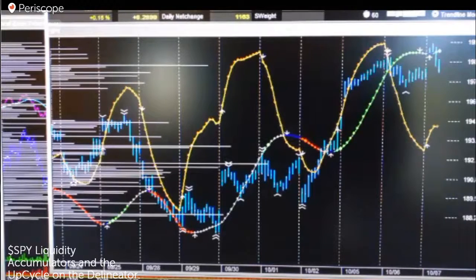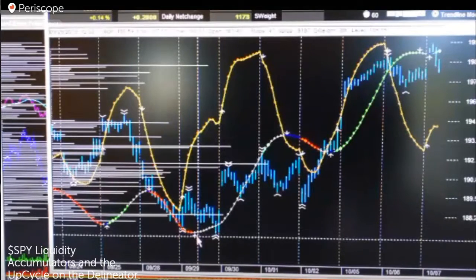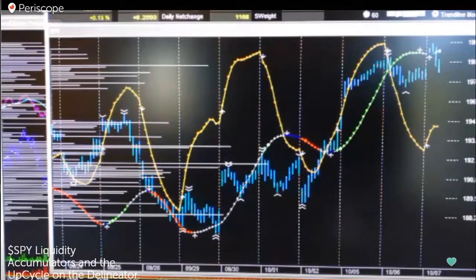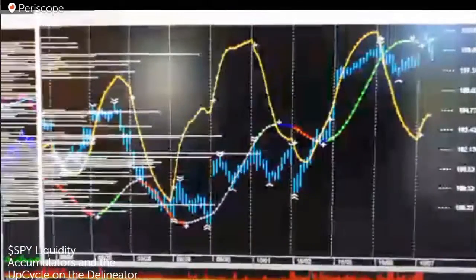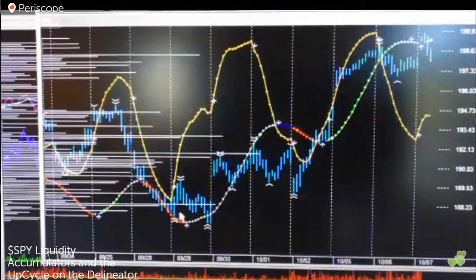But we like buying into the lows and selling into the highs, and that's what the delineator and the accumulators are designed to do. At these lows back here on the 29th of September, if you read most any tweets or anything from the financial press, they were telling you the market was going to go down even lower, but we know that's not the case. The only way you can buy into the lows and sell into the highs is when you've got an indicator such as the accumulators or the delineators that help us to do that.